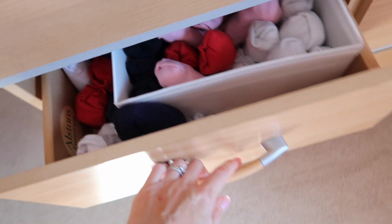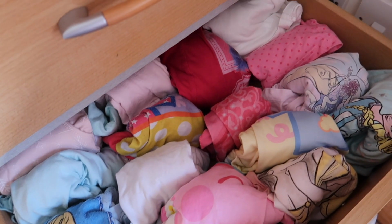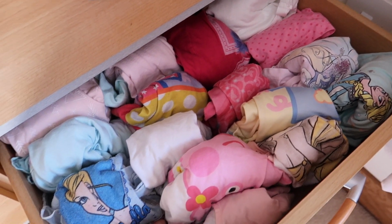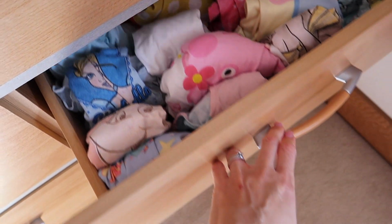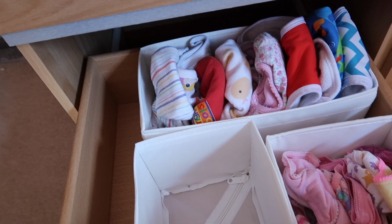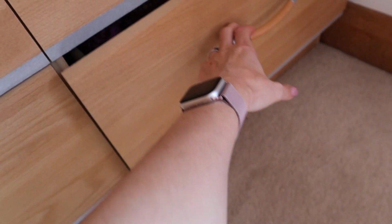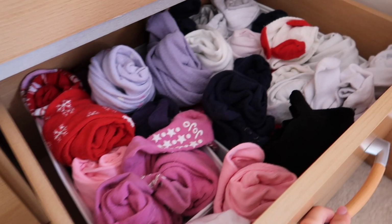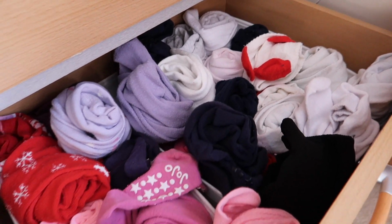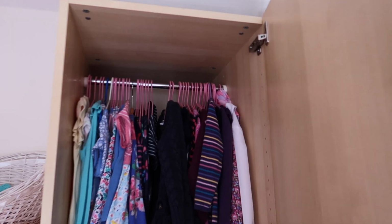In here we've got socks, both ankle socks and long knee socks. And then in here, this is the pyjamas. They're all folded in pairs, so you can grab one little bundle and you know there's everything that she needs to wear for that night. In here we've got knickers, both the training pants version and the proper normal pants that she wears in the house. And then in here we've got tights, which are all rolled up into these little parcels, so they are really easy to find.